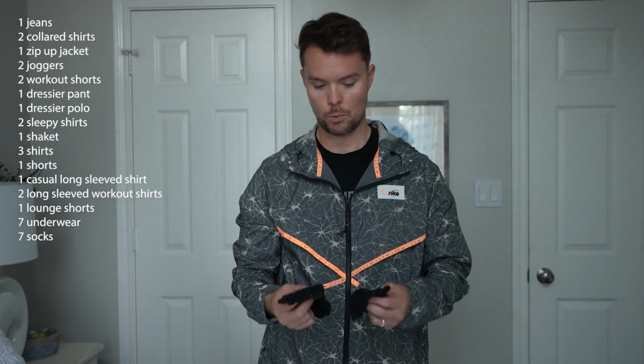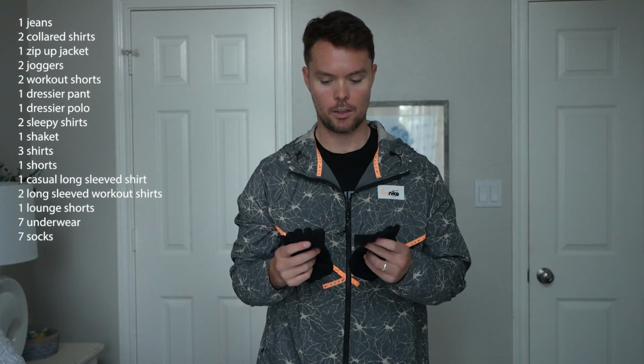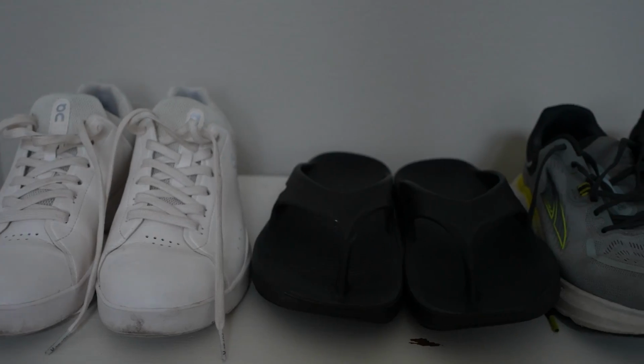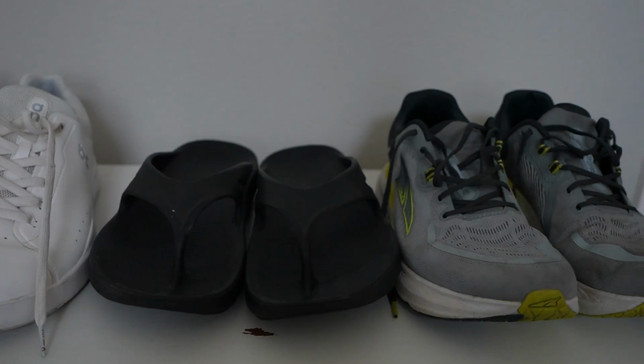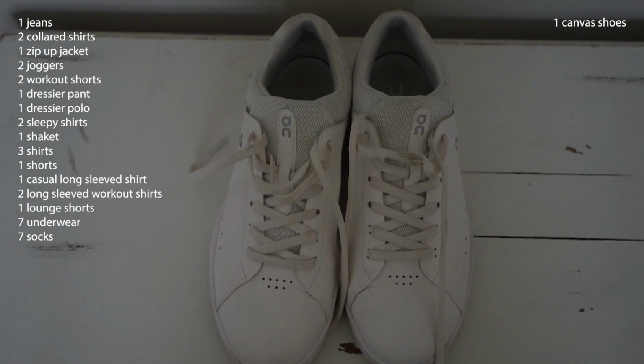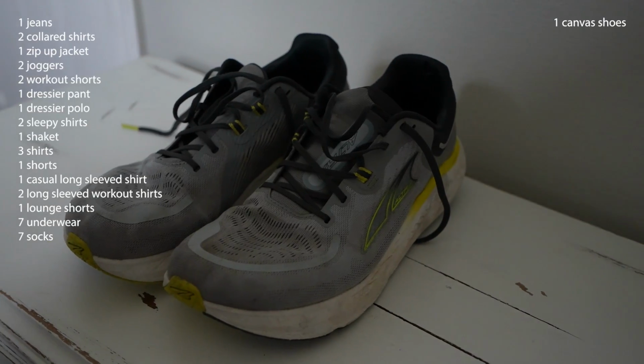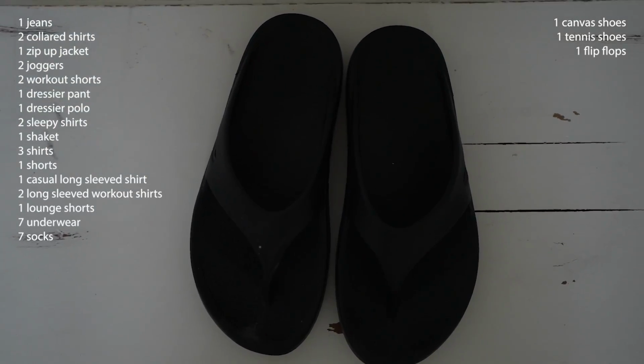My favorite socks I bring are these toe socks, and the reason I love these is because they're fast drying and your toes are separate. So the shoes I'm bringing is real simple, just 3 pairs. I got a pair of white leather canvas shoes that are my go-to for like normal clothes. Then I've got a pair of workout shoes, and I got a pair of flip-flops, and that's it.